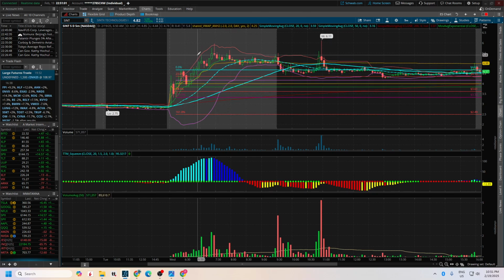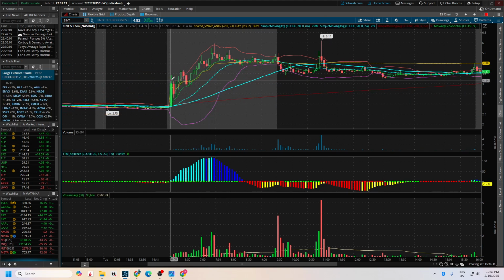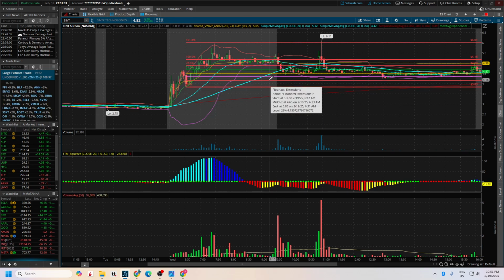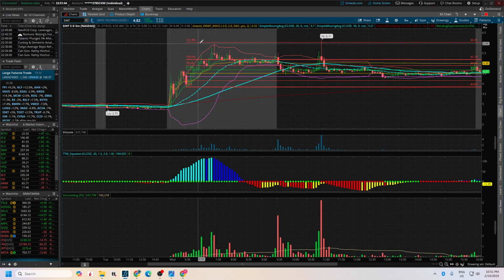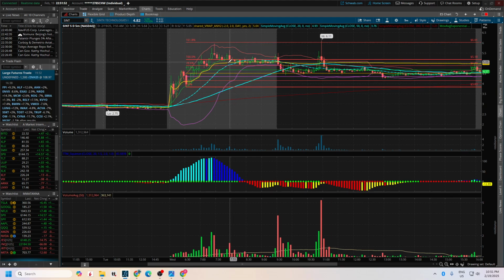Looking at the 1 minute, I don't know how things would have gone. At that time, of course, I could have drawn things like the Fibonacci extensions to see where things would go. So I could have done this and this and this and looked at the 161.8%. Normally 161.8%, which is the 61.8% on the other side, if you get what I'm saying, is a target. And of course, then it got hit, which was about $6.